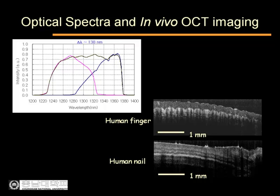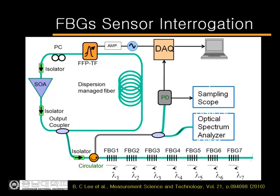And also another application is the fiber sensor interrogation system using the Fourier domain mode locked wavelength swept laser. There are a lot of FBGs.